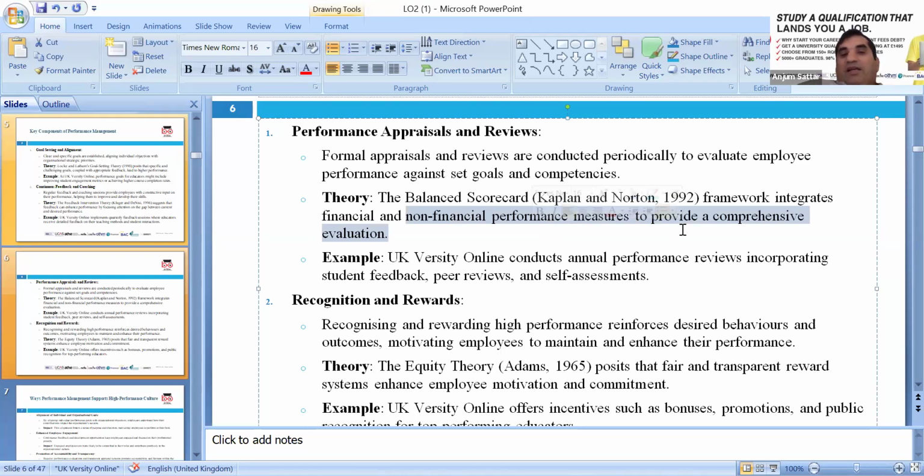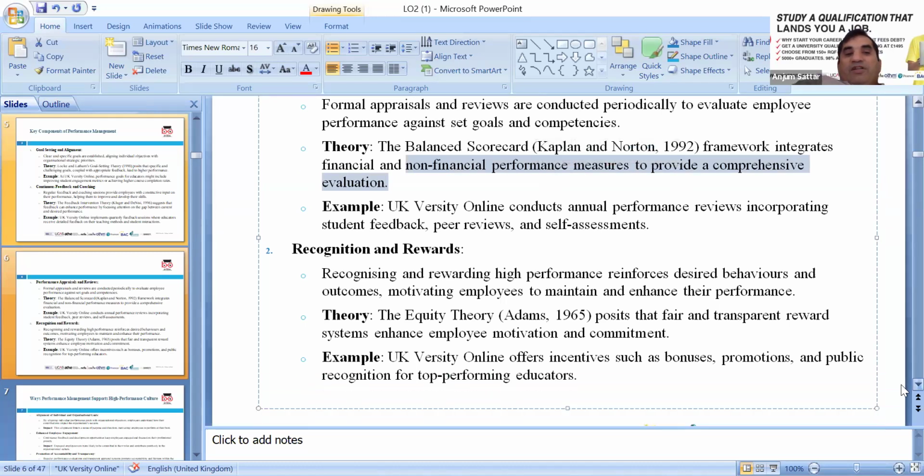So UK Versity Online conducts an annual performance review, incorporating student feedback, peer feedback, and self-assessment. Okay, recognition and reward. Reward is not only a financial reward, but also a non-financial reward, like giving a certificate, best salesperson of the month, best teacher of the month, best student of the month or the year. Yes, so we can give them awards, trophies, and all, which is quite good.